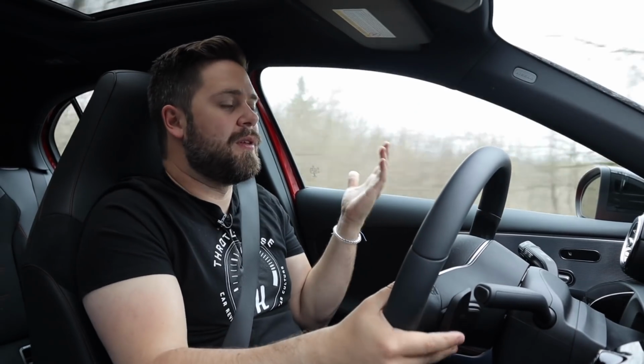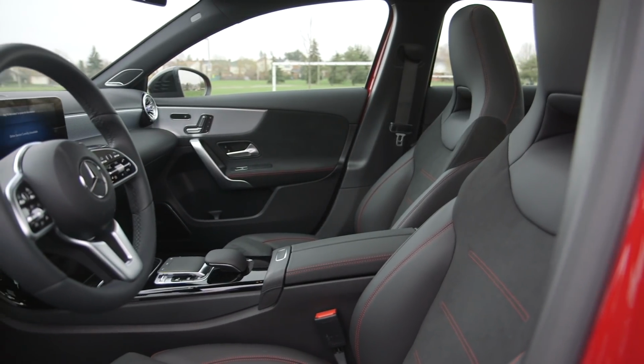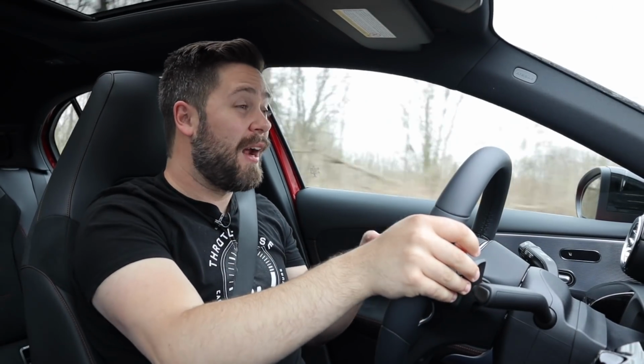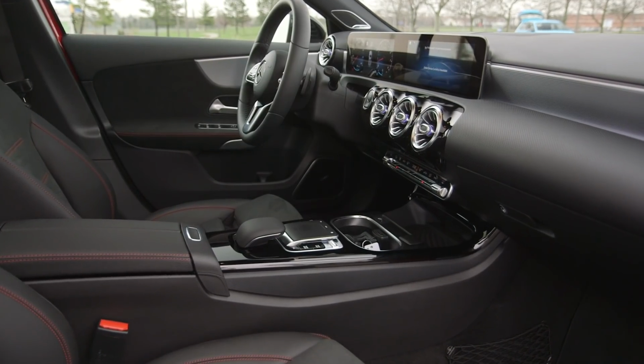However, the undeniable thing about this car is that it's just a different level of luxury. Like the interior of this, it feels so much more futuristic and so much nicer than the Golf R. And that's saying a lot because Golfs have really good interiors. It's a little bit complicated, a little bit to get used to, but once you do, this is just awesome. It's in the future and it feels fantastic.